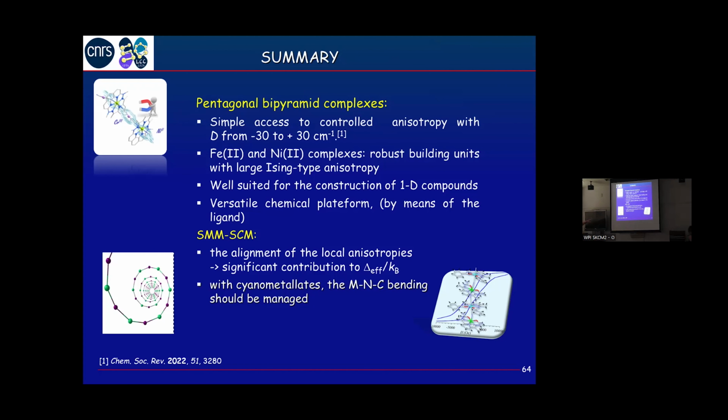I have shown that we implemented chirality by making chiral ligands. Regarding the SMM and SCM behavior, a very important point I would like to stress is that it's very important to design a compound in which the local anisotropies are aligned in the same direction, because this will have a significant contribution to the energy barrier of the relaxation. And this is another point I did not discuss today: the bending you may have in your polynuclear system.